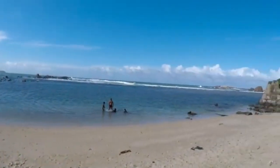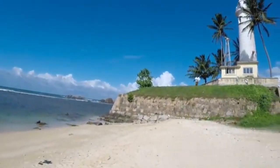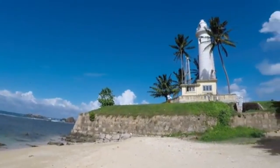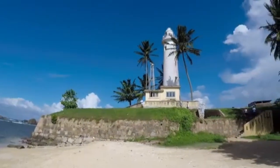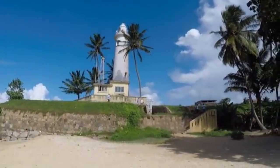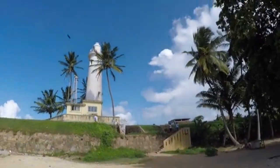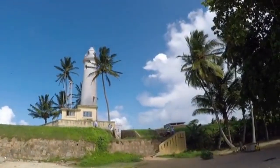Every cobblestone in Galle Fort has a tale to tell. In this segment, we'll uncover hidden stories that often go unnoticed by casual observers. From the enigmatic carvings on the old well to the whispers of ghosts said to roam the ramparts, these lesser-known narratives add an air of mystery to the already captivating atmosphere.